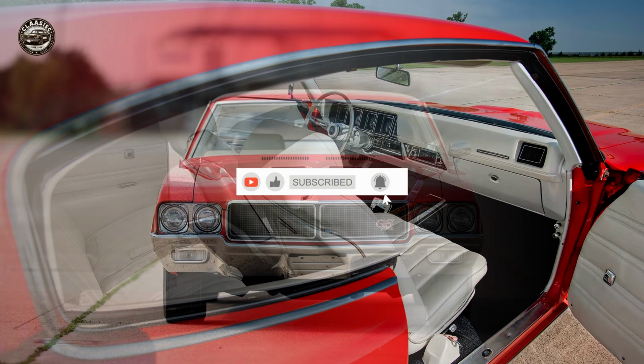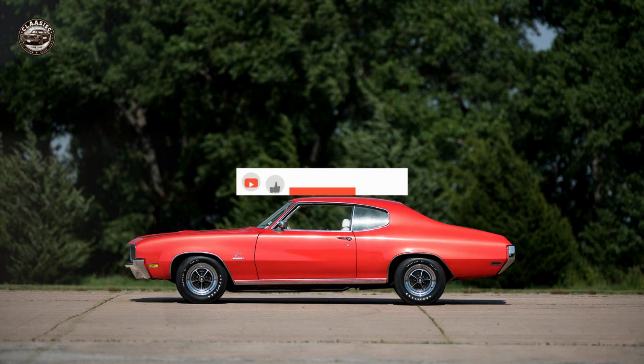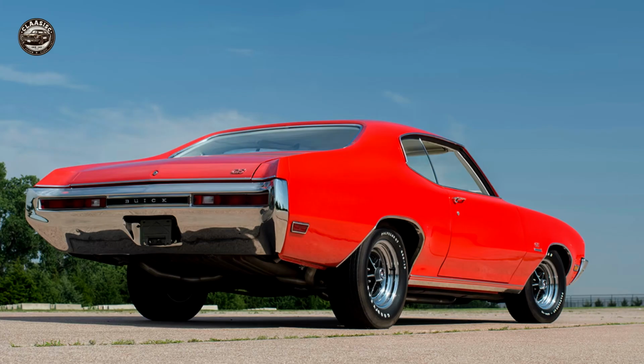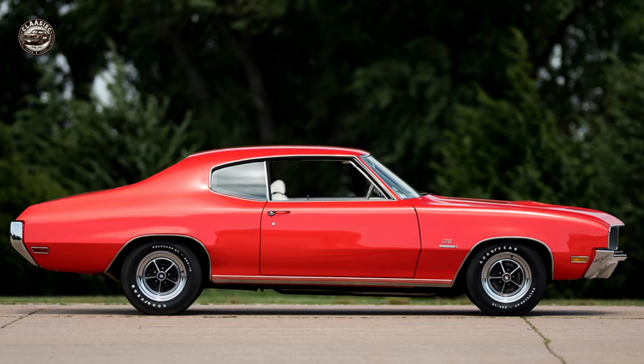History. First, let's take a look at the history of this car and how it came to be. Buick introduced the Grand Sport, or GS, line in 1965 as a performance option for the Skylark. Over the years, the GS name was used for different models, but the most famous and sought-after one was the GS Stage 1, which debuted in 1969 as a performance upgrade for the GS 400.